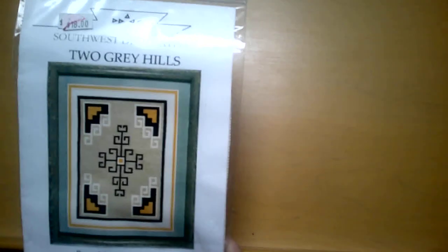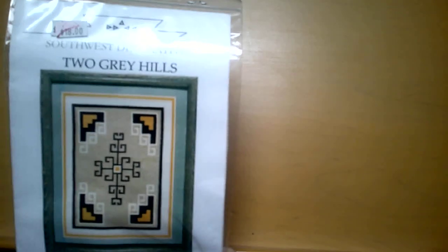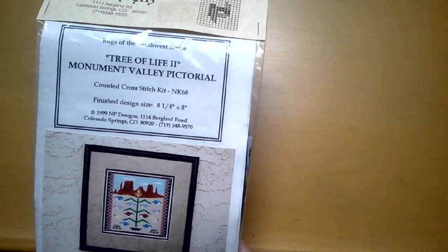Might have forgotten to show you the package. It's the back of Storm. Sorry about that. This is Two Gray Hills. Not the same as the Two Gray Hills in their large special edition rugs. This is a different Two Gray Hills pattern. This is Tree of Life 2, Monument Valley Pictorial.